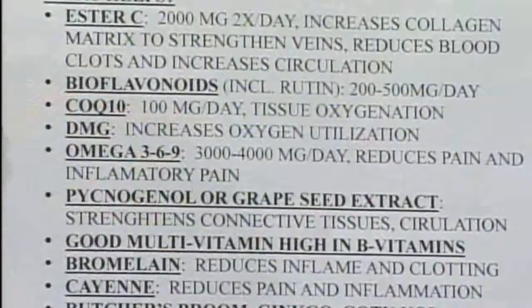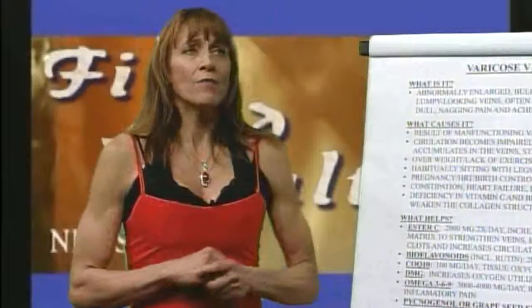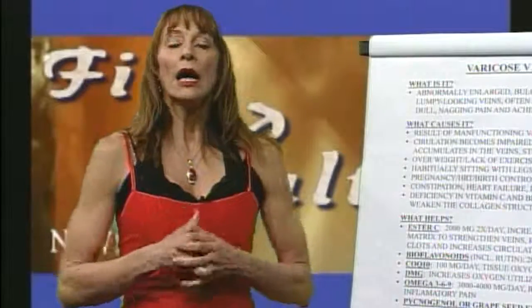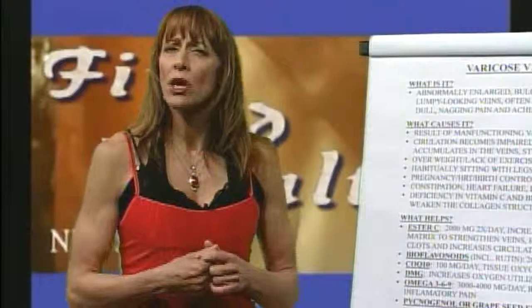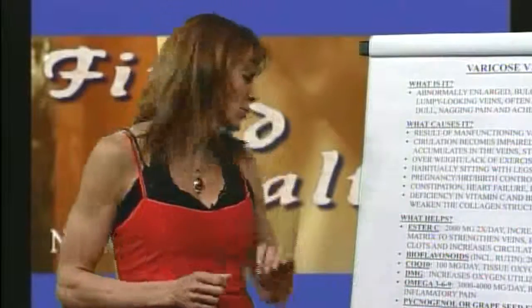CoQ10 and dimethylglycine, which I abbreviated DMG, help with oxygen utilization. When you can oxygenate and get oxygen flowing through the body, and you get that through exercising, and through eating vegetables or superfoods that are very high in greens, they carry oxygen well. CoQ10 and dimethylglycine, or DMG, help you utilize the oxygen. That's why CoQ10 is so doggone good for the heart. But it also helps with the blood vessels and the veins as well.